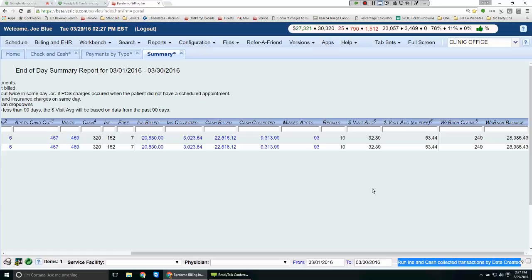There are people who have a tendency, if somebody is paying with cash, to pocket that money. There is no foolproof way of finding this without going in and checking, but you at least have to have your finger on the pulse of what your cash collections expectation was for a day like that, versus what you have posted, versus what's on the deposit slip. For practice owners, it's a really good thing to do.